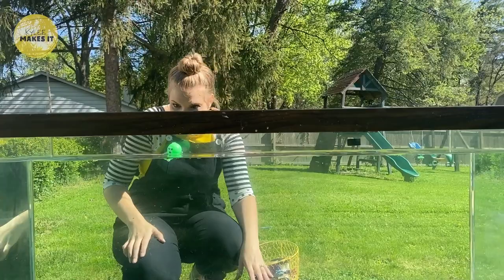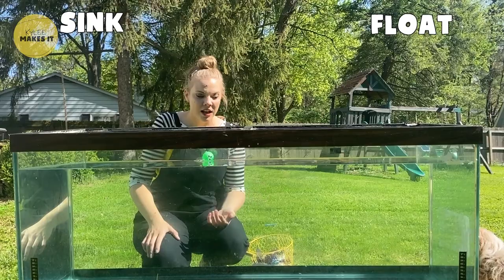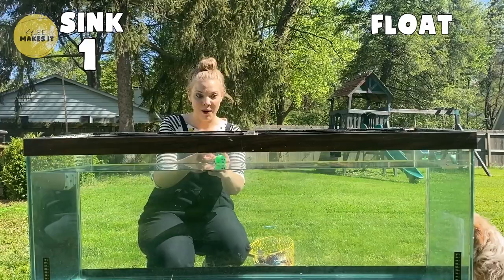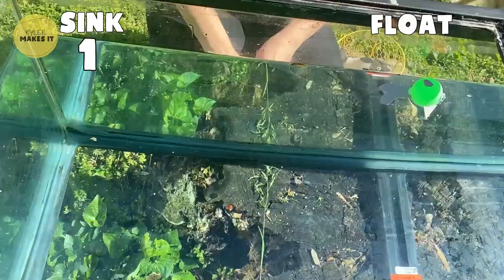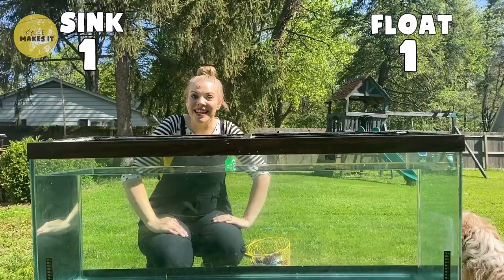Ping Pong Fish floats. Some things are going to sink, and some things are going to float. The spoon is heavier than the water, so it sinks. But the ping pong is lighter than the water, so it stays on top. It floats. Let's see what else our fish do.